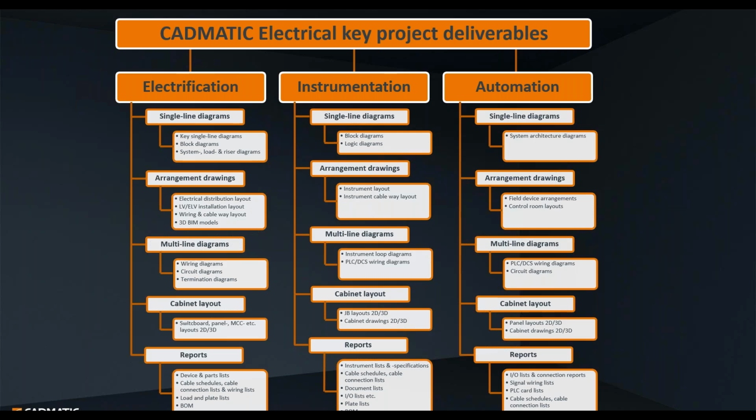Like instrument lists, device lists, cable lists, IOs, everything is included in electrical. And I believe there are more than these, but this is just one big example of the deliverables that we can offer.